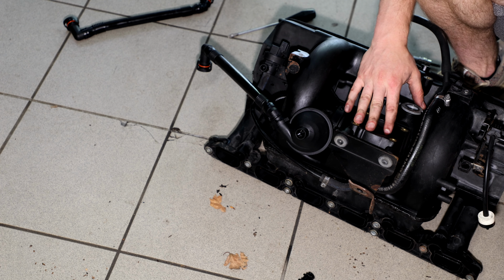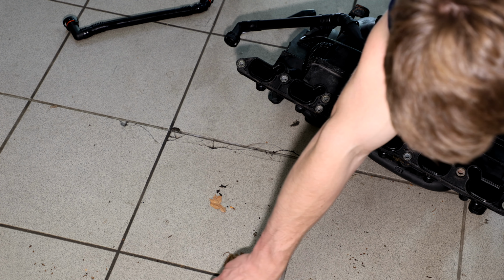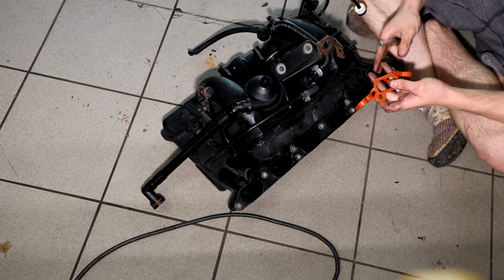Now the intake manifold should be ready for reinstallation. And these are the parts that dropped out. That's really weird, because from the other M54 I've taken apart, these didn't come out, but thankfully I caught all of them, so I can just chuck them back in and off we go. And now some new manifold gaskets.